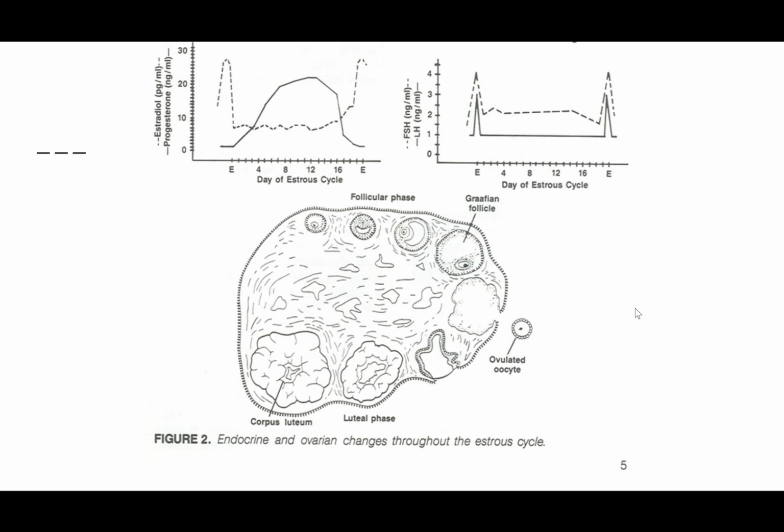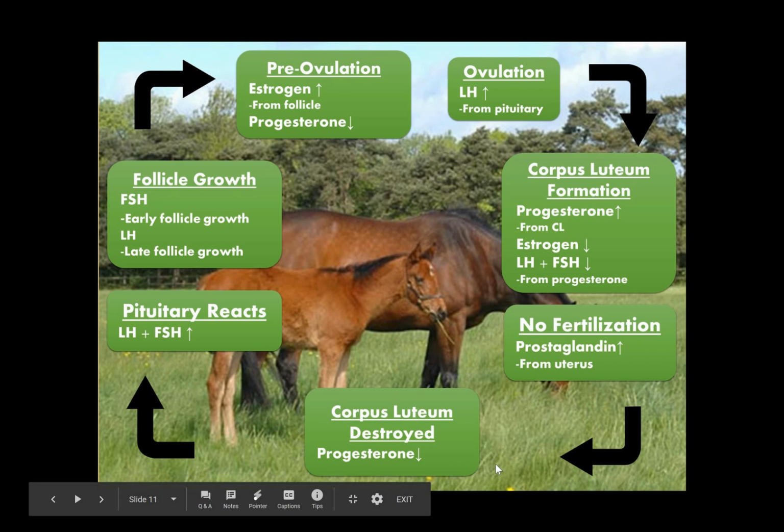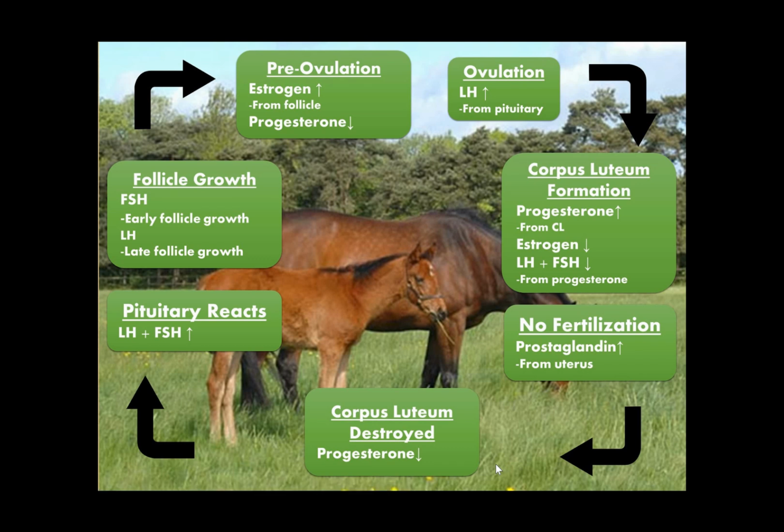This is something that once you wrap your brain around it, it's really simple, and you probably won't forget it that much, but initially trying to put all the pieces together can be difficult. So I am definitely going to send this out, and try to take a look at it and go through the stages on your own, understanding what triggers every individual thing to happen.